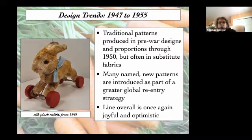Many new named patterns are introduced as part of a greater global reentry strategy. Starting in the early 1950s, you're going to see a great onslaught of delightful new rabbit patterns because Steiff is trying to reinvent itself for the post-war era and get itself into its former sales channels, including FAO Schwarz and across Germany, Europe, and the United States, selling at toy stores across the world and really bringing themselves to reflect the optimism of the post-war period. The line is overall joyful and optimistic and has a little bit of the 1920s look and feel to it as well.